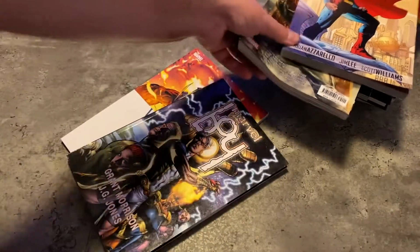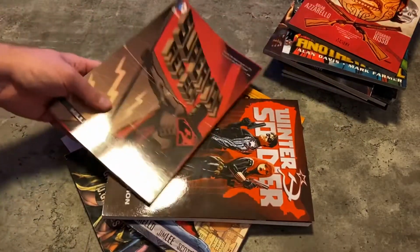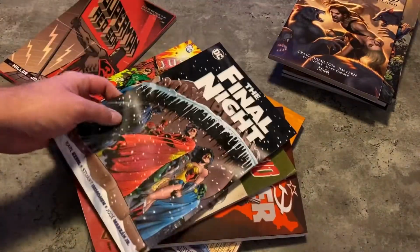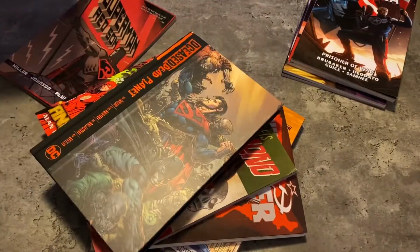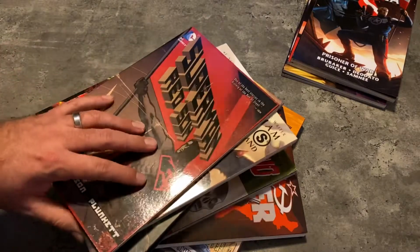What are you guys excited for me to read? What are you excited to see reviews of so that you should know if you should pick it up? I'm definitely excited to read Winter Soldier and Marvel Boy and Final Night. I got to read all this Cap stuff first, but Final Night and Deceased 2, basically Dead Planet, I think I will read first, and then I'll put everything else away to be reviewed and read at a later date.